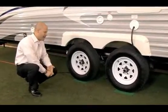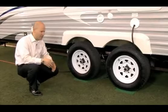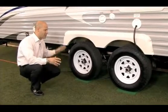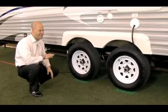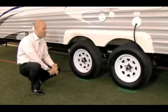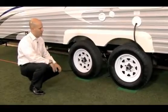They're not some Taiwan brand tire that's going to blow apart when you're down the road for 100 miles on your trip, which is important to know because there's a lot of brands out there that are going to throw in the cheapest tire, the cheapest everything. That's not Jayco. Jayco uses the highest brand appliances, highest brand tires, highest brand everything inside the unit. I want to make sure I'm pointing that out to you.